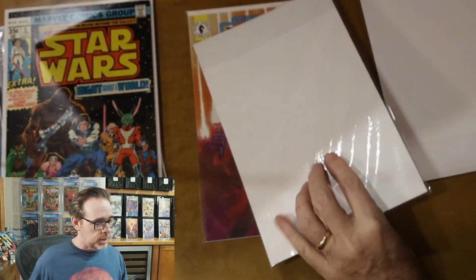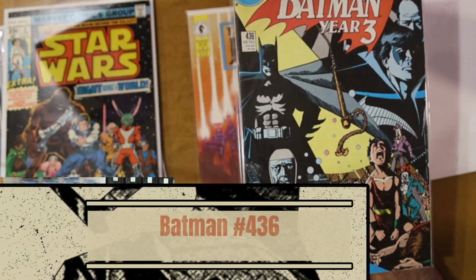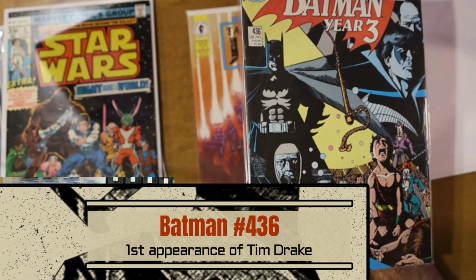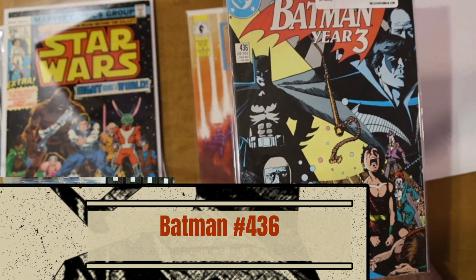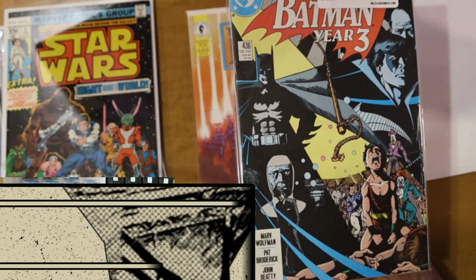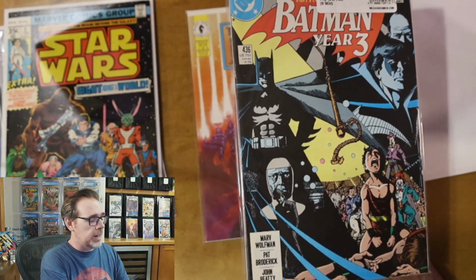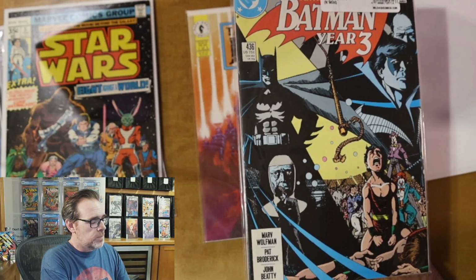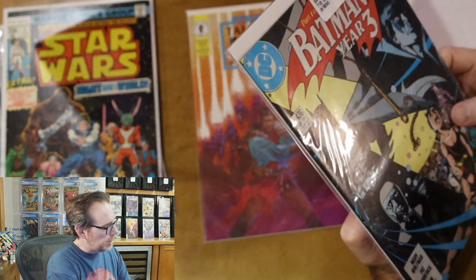So, okay, getting back to the books. Batman 436. This is the first appearance of Tim Drake. I was on a run with Mile High Comics where I was buying one issue of this book and the next book in just about every order. And honestly, I'm grateful that this was the last order that I have where this book is in there, because I can never seem to get this book in a 9.8 from Mile High.